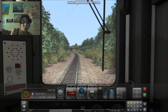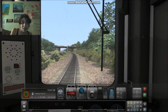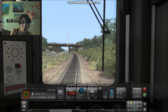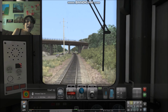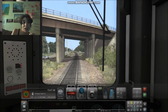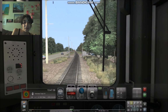I think 45 is where I'm going to stay between these two stations just because of the curves. Now, that's one thing I can say about this route. There isn't much in the way of height. Most of everything is flat on this map, but because of the amount of depth in it, thanks to the scenery, it makes it feel a lot more realistic.